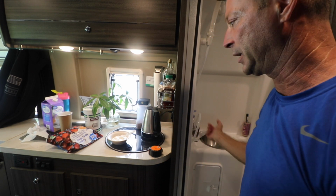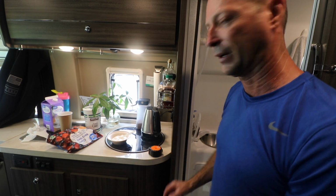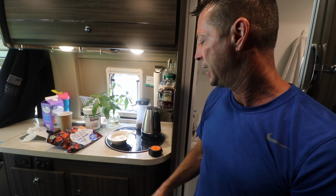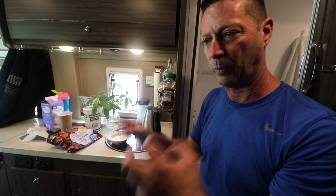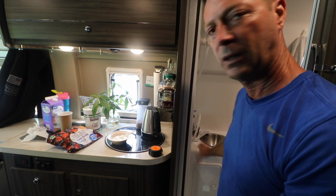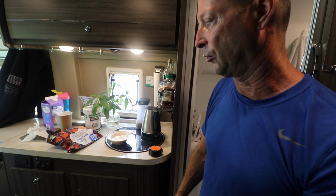So the bathroom sink in the Travato G is just such a tremendous benefit. I actually use this sink more than I use this one just because of easy access. I don't have to lift something up, pull the arm up, turn the water on. This acts like a residential faucet. Love the Travato bathroom sink in the 59G GL floor plan.